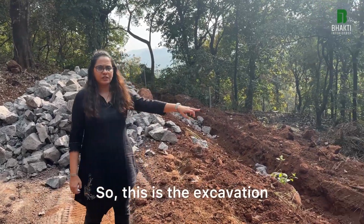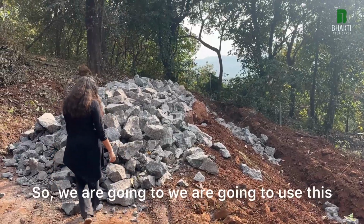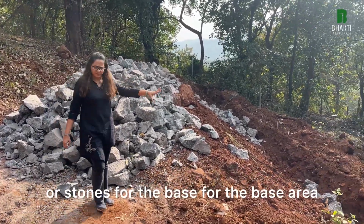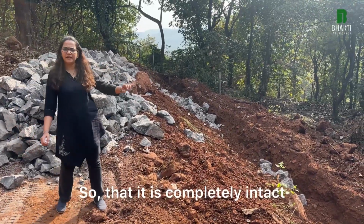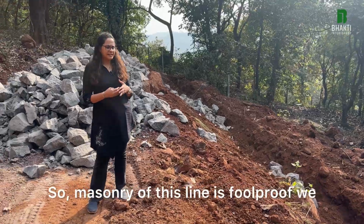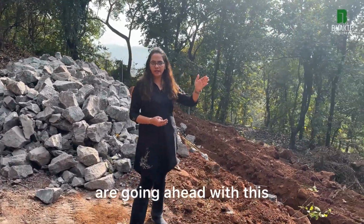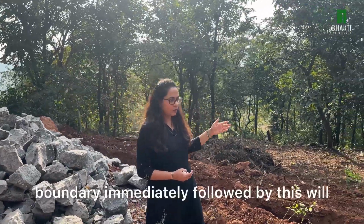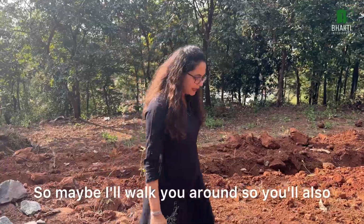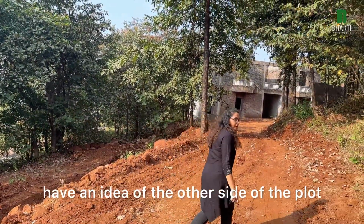So this is the excavation, and behind me you see this rubble, I mean the stones. We are going to use this kind of boulders or stones for the base area, so that it is completely intact, and that is how the masonry will shape up. Masonry of this line is foolproof. We are going ahead with this boundary immediately, followed by the other end. Maybe I'll walk you around, so you'll also have an idea of the other side of the plot.